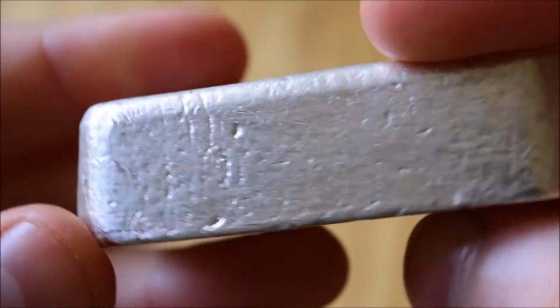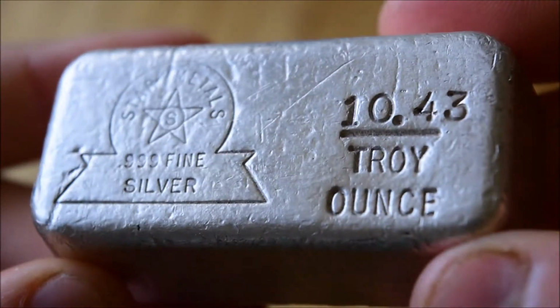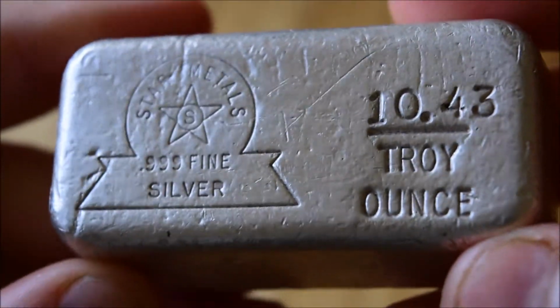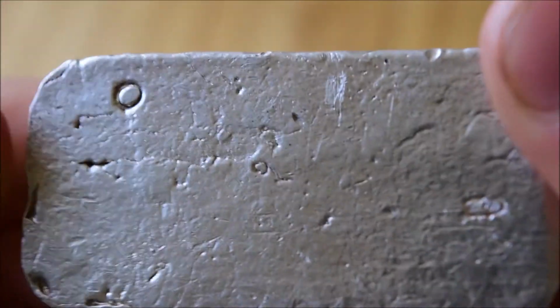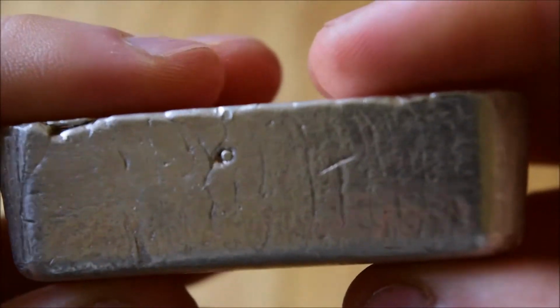But it's got this kind of dinged look and feel to it with little potholes and things all over it, which just adds to the character of the bar in my opinion. It's kind of a real vintage look and feel to it, which is fantastic. So it's got a lot of character, a lot of real nice look to it, and it's just really cool. And it's a big, heavy bar, so that's very fun indeed.